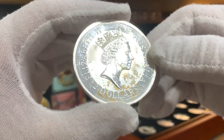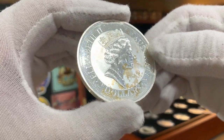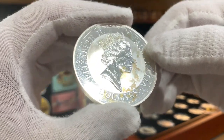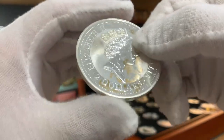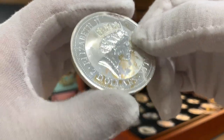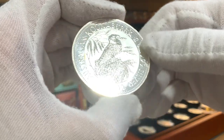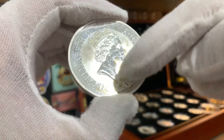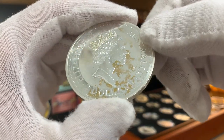Alright, we're back. Thank you for staying on. Unfortunately, after dipping this coin for more than 10 minutes in the Lindner silver tarnish remover, there's very little improvement in the removal of the tarnish from the surface of this coin. As you can see here on the obverse, the major portions of the tarnishing remain.